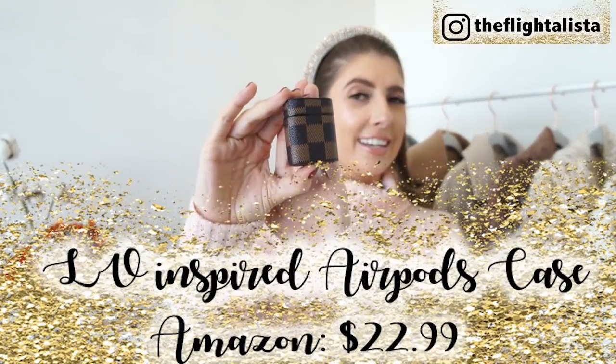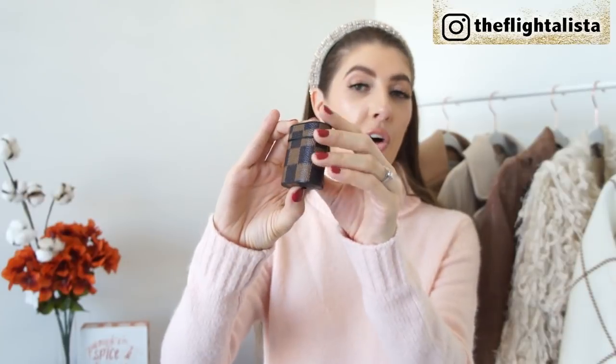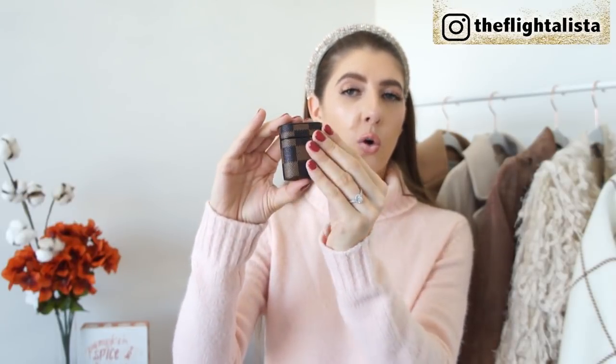And another fun Louis Vuitton inspired piece is this AirPods case. Now, I don't see anything like this on the Louis Vuitton website. They do have actual earbuds that have the Louis Vuitton monogram on them, but this is really cool. I don't actually own AirPods, so I really just picked this up to share it with you. So you just slip your AirPod case into it, and I think once you have your AirPods in it, it'll be quite snug. And then it does come in this really nice little case, which I think is a really nice finishing touch.